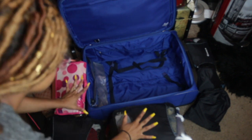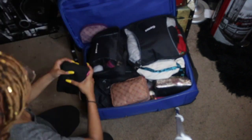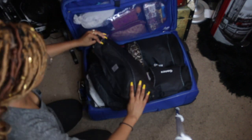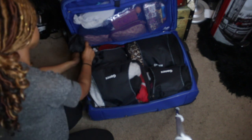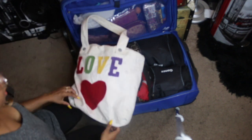Okay, so now it's time to actually get to packing. So this is what my suitcase looks like. It's a nice size. So I'm gonna first off is I'm gonna bring this little extra just in case we have dirty clothes. I'm gonna stick that in there. And then I also would like to bring this tote bag for when I go to the beach.